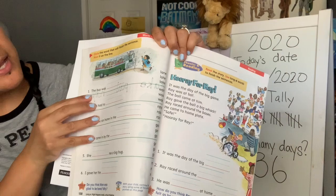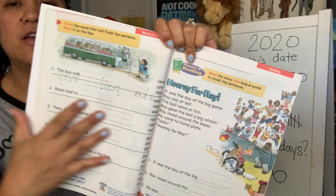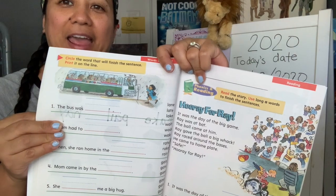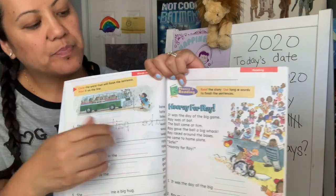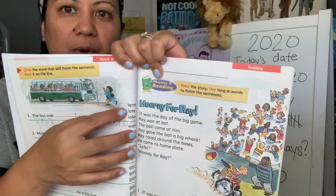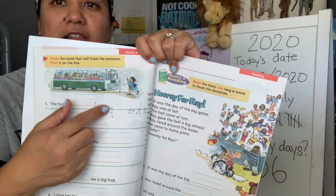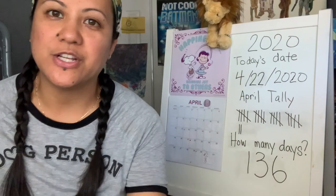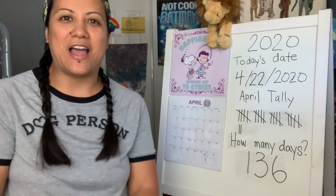For example, the first one says, the bus was, and then lane, late, or lake. So what long A word fits in that sentence? And if you said late, you are correct. The bus was late. So sound out all those words and find late. It's the second one. And then you're going to circle it so you know what you're spelling, and then spell it right there on the line. Late. Okay? Super easy. Again, if you have any questions, go ahead and give me an email or have your mom and dad text me and I will answer that for you.